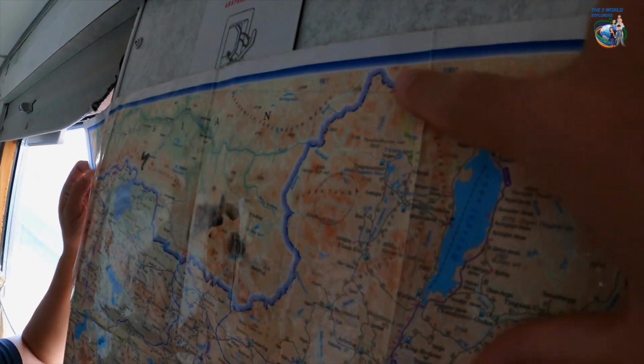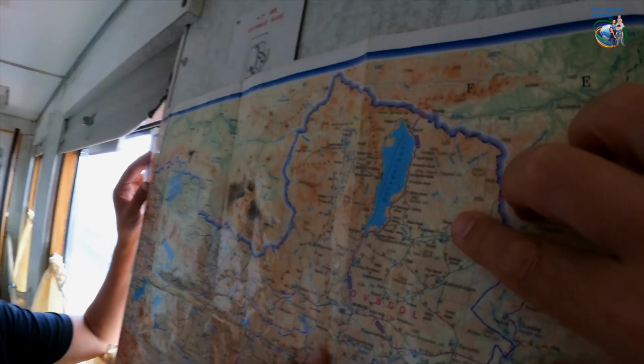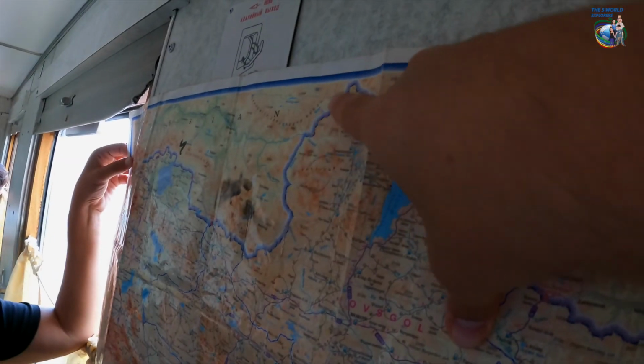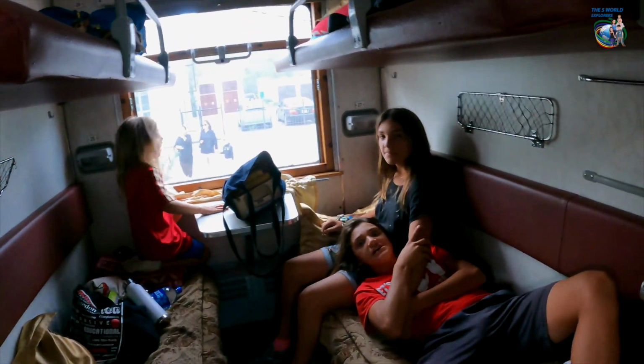So it's really close to the border then? It's only 60 kilometers from the border. This is Russia. Yeah. We are really close to the border with Russia. Yes. It's Russia. Oh, my God.